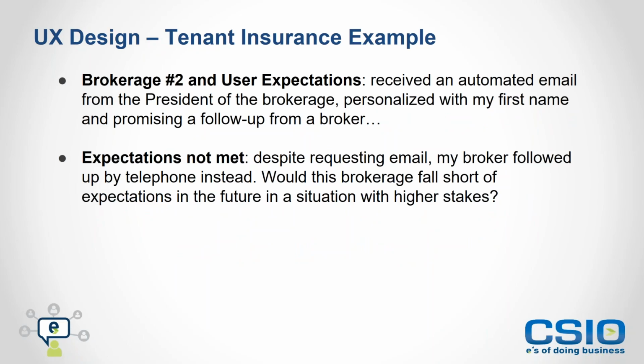Still on brokerage number 2 and user expectations here. Another important UX concept is setting and meeting user expectations. Despite requesting email, my broker followed up by telephone instead. This wasn't a big deal for me, but when even minor expectations aren't met, customers can lose trust in your business. Would this brokerage fall short of expectations in the future, in a situation with higher stakes? If you establish an expectation via your website or any other medium, consistently meet that expectation to maintain the best image for your business.